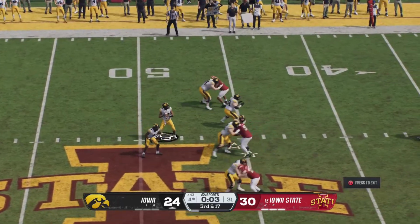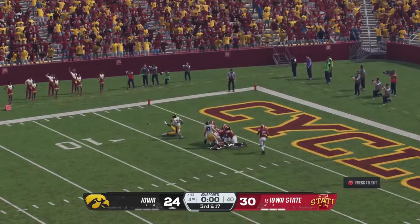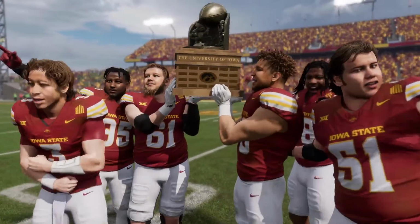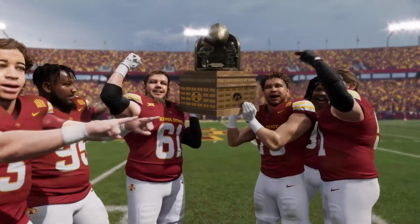Looking to throw, and he needs a bunch. He'll fire one deep down the left side. Last pass falls incomplete, and that's going to do it. This is why the passion of college football runs so deep. The rivalries, and when you lose, man, does it stick with you.